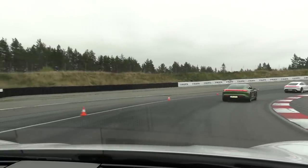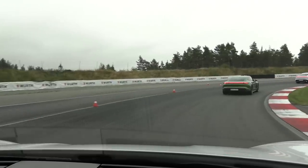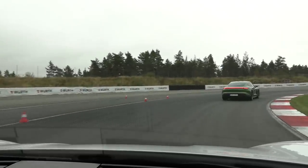Fortsätter som vanligt, grabbar. Snyggt kört. Mjuka, fina rörelser på ratten. Och känner ni att ni tappar kontrollen lite eller att bilen kliver iväg, så bromsa bara direkt. Snyggt, gänget. Så kör vi.